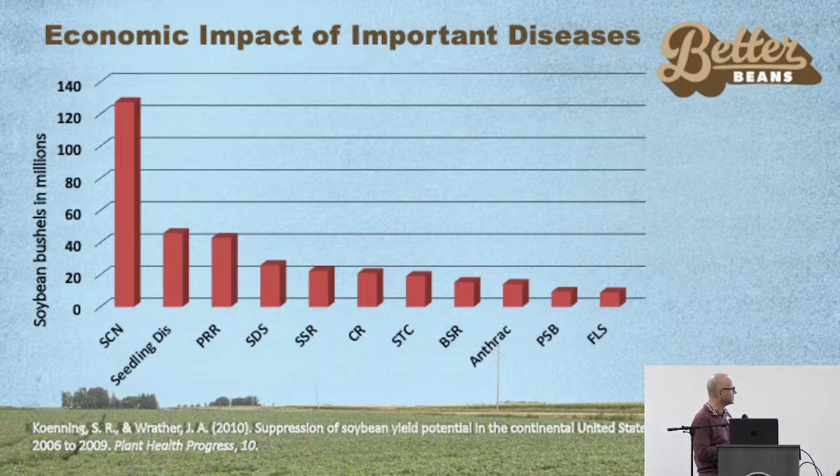So in the seedling disease group, there's at least 10 major seedling diseases represented here. So it's not just one disease. There are many different organisms affecting the stand and emergence of our soybean seeds and maybe even the early establishment of our soybean crop.